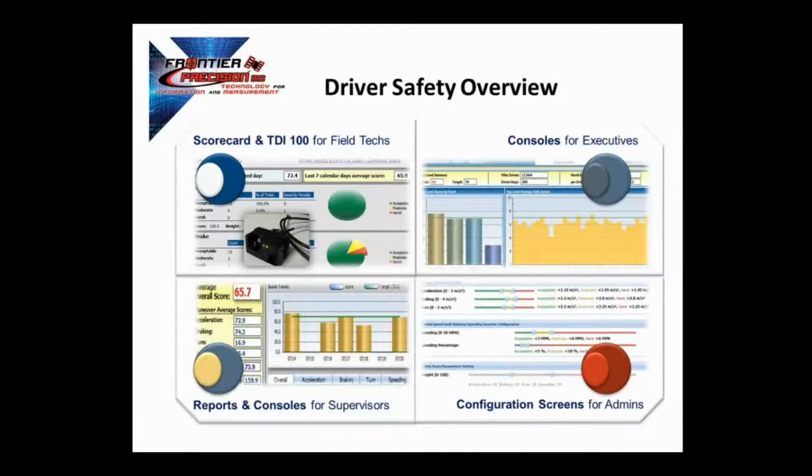So let's talk more about driver safety. There are a lot of different driver-centric tools. You've got the optional TDI, which is an actual in-vehicle box right here that can go inside the vehicle, and if you look at the dots here, it gives you a green, yellow, or red example of driver harsh feedback in the vehicle. And then there are scorecards that can be sent to the supervisor. There are supervisor tools, including things like team consoles, detail, and summary reports. Consoles provide a summary that can then be drilled down by individual driver scorecards, and the drivers can see their own scorecards to get an idea of what they need to change, along with their supervisors telling them what's going on.